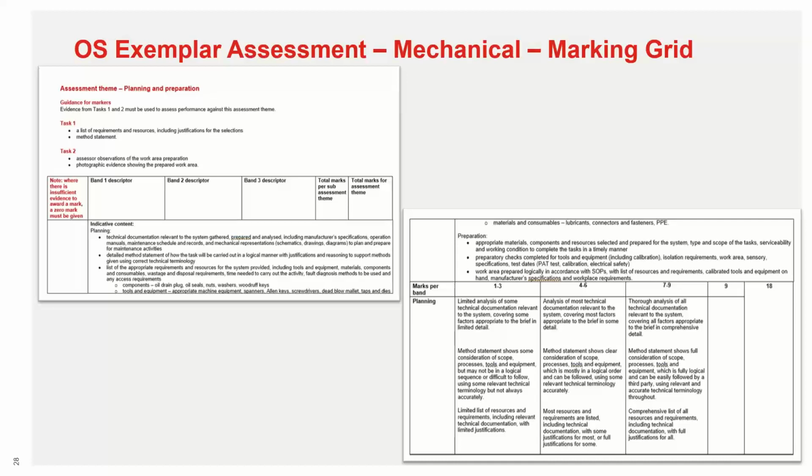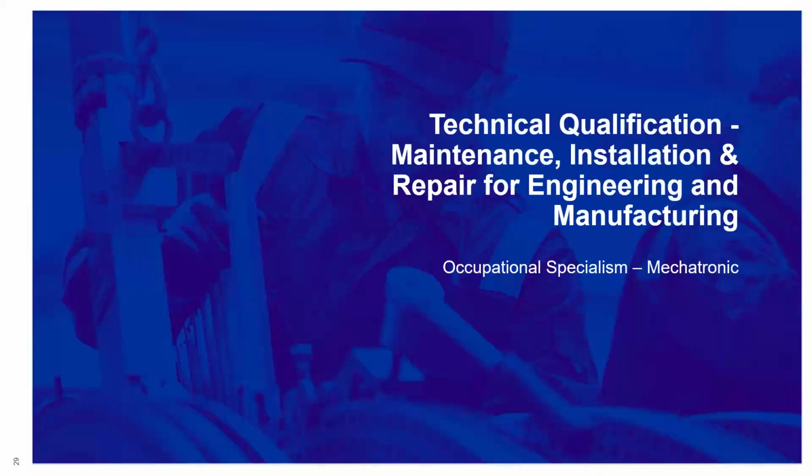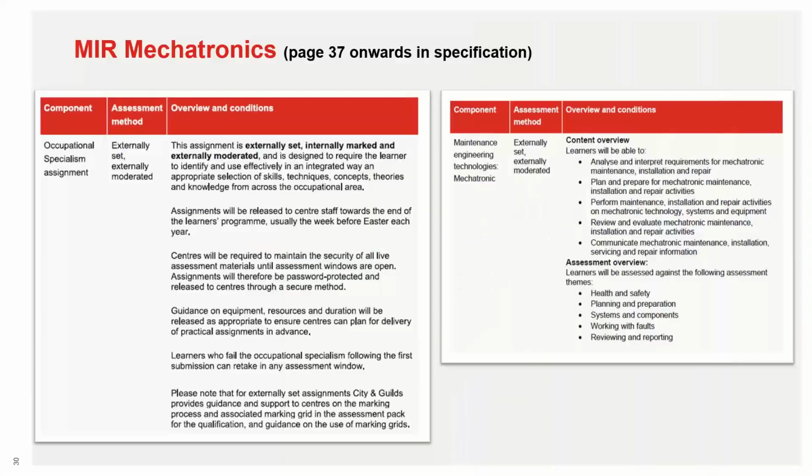Again, if you want to see any of these example materials, then do let us know, as we have got some that we have used for our validation events. But again, you can come to our validation events for GSEMs, for mechanical, or any other occupational specialisms, and input to what you see of the materials before we publish to everyone else. Principle that the learners will need to do.